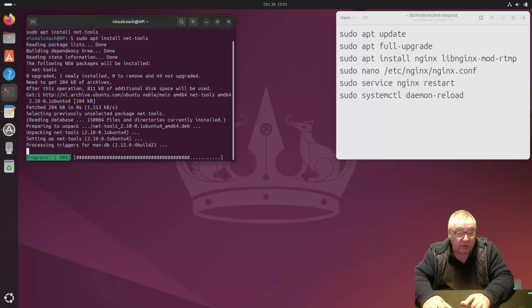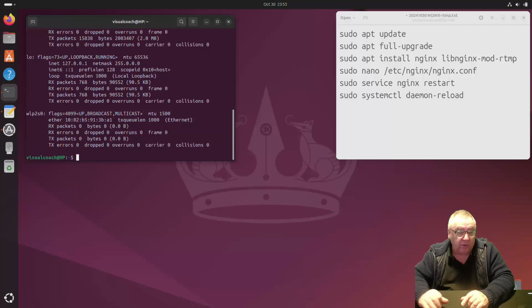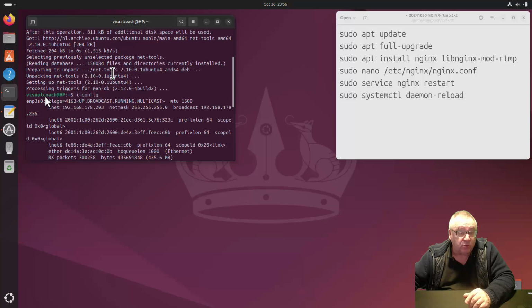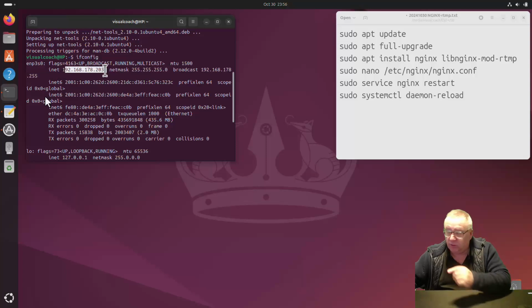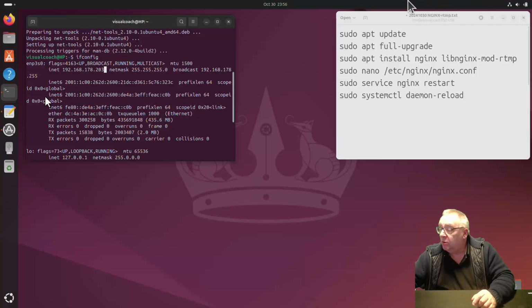And then if you do an ifconfig, let me wait a second, then you get a whole list with all the IP addresses, and when you scroll up you can see the IP address of the local machine over here, which in this case is 203 in the end. Where did I read it? Oh, here it is. So that's my local address of this Ubuntu machine. So this is what I'm going to use for OBS to get a stream going into the other machine.